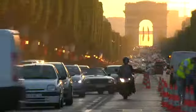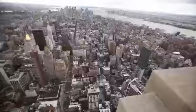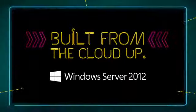Imagine you could take your data center and unleash its potential, transform it into a powerful, highly automated IT resource. Imagine a data center that achieves new levels of availability, scale, and efficiency, that moves workloads seamlessly across your private cloud, service provider clouds, and public clouds. You don't have to imagine it. Transform your data center with Windows Server 2012, built from the cloud up.